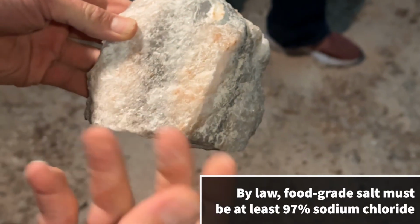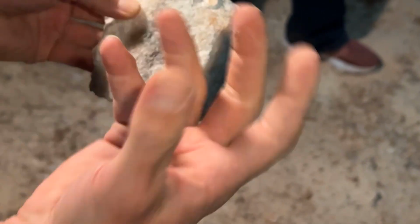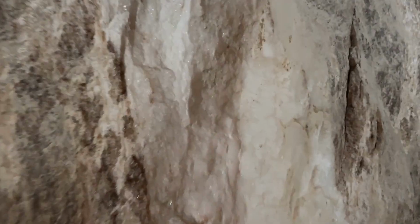And that's what makes up the color of it. You hear about pink salt or talk about pink salt. Ours naturally has a little bit of pink coloring to it. That is those sea minerals.